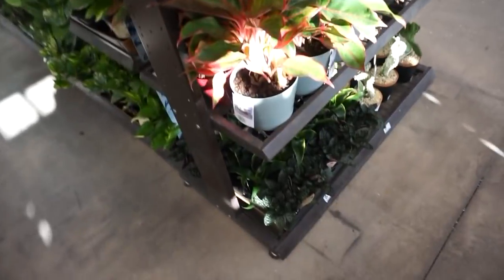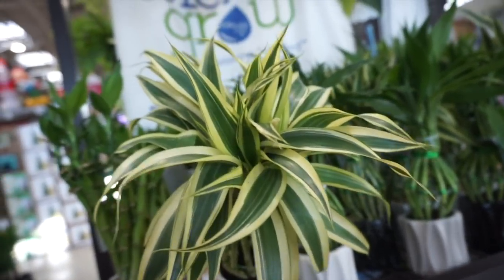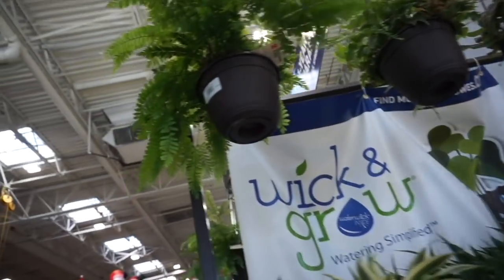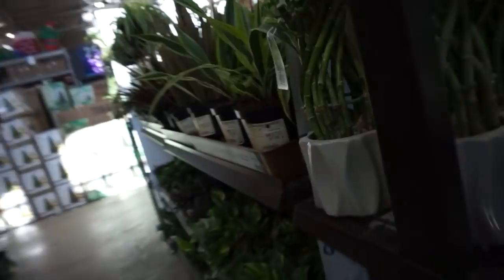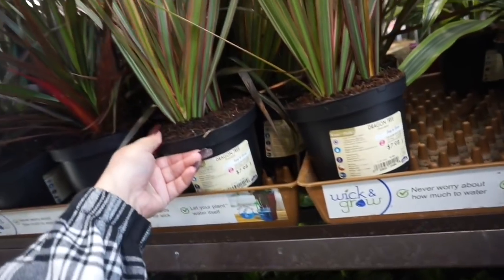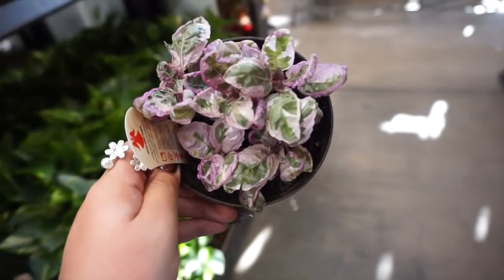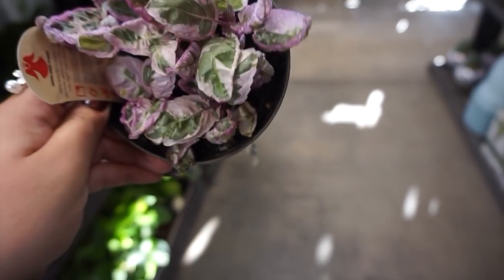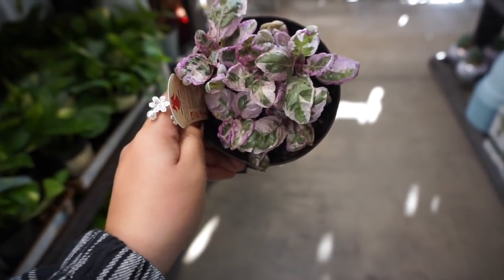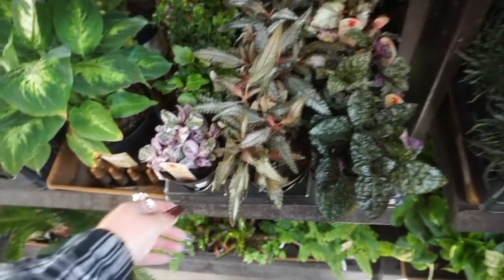They have some sago palms. Here they have some Chinese evergreen, bamboo. This one is one of my favorites. They have ivy and fern. Golden pothos everywhere. These beautiful dracaenas. Ooh, look at this. This looks purple. Usually I see them and they look pink, but this one looks purple. That's pretty. I wonder if it's the same name.